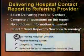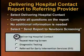So what we want to do is select delivering hospital contact. We complete all the questions on the report. No additional information is needed, and we select Send Report to Referring Provider.